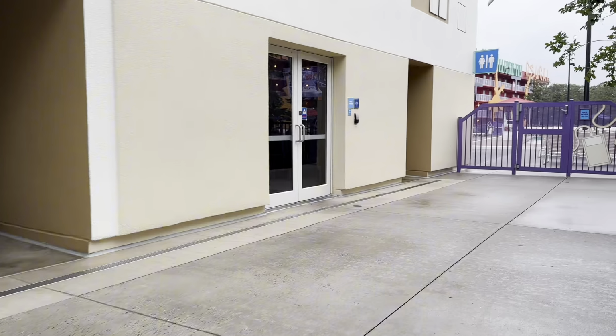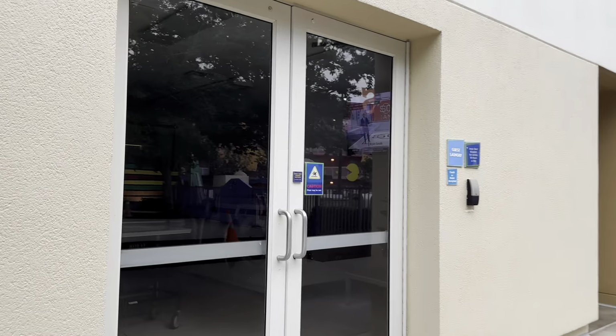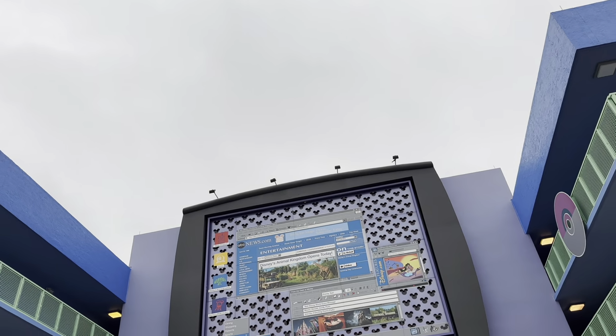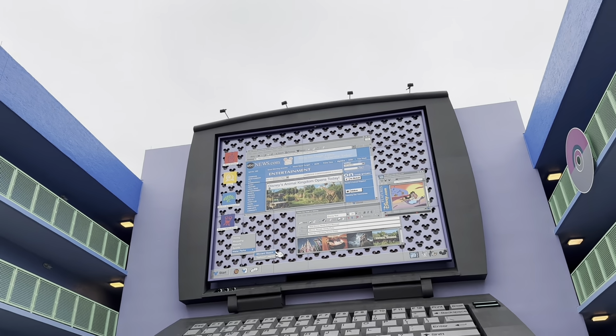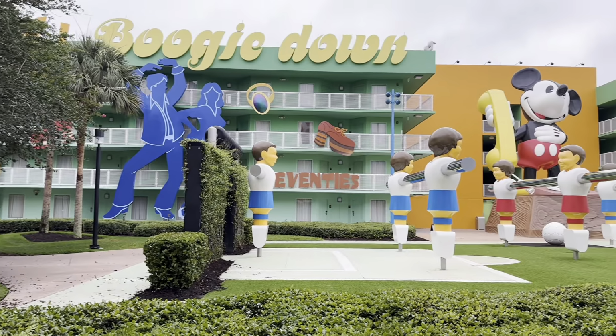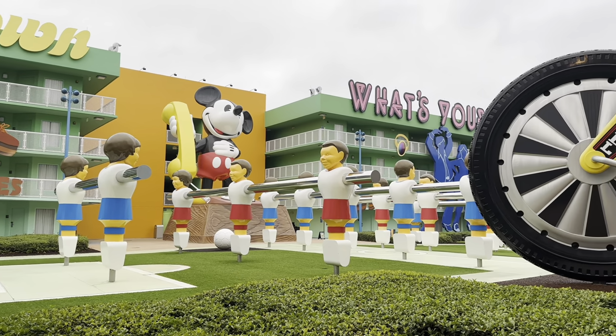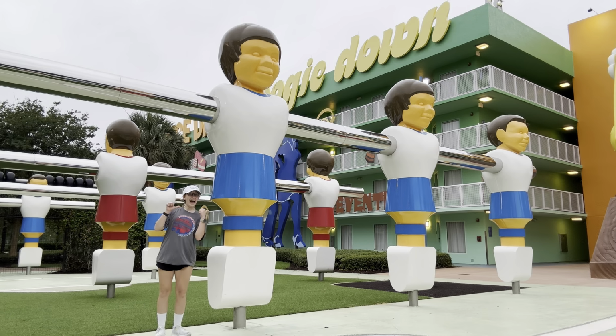Additionally, each group of buildings have laundry rooms that are open 24 hours a day, providing guests with the flexibility to do laundry at their convenience. I hope you've enjoyed this resort tour of Disney's Pop Century Resort. Each decade is meticulously designed to immerse guests in the iconic imagery and cultural references of the time, providing a nostalgic journey through the latter half of the 20th century.